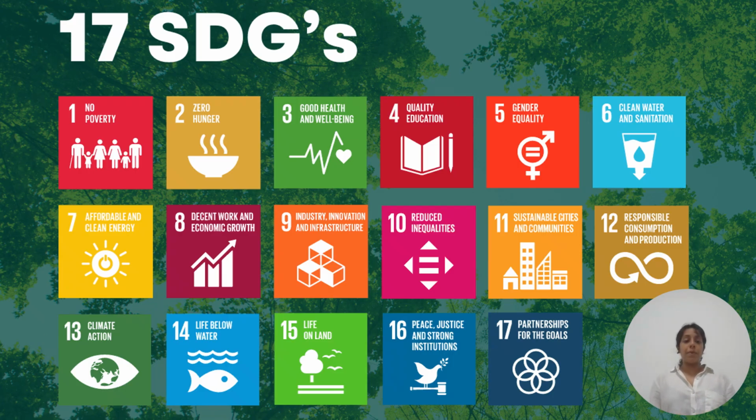And another example would be zero hunger. This goal is to fight hunger by promoting food security, better nutrition, and sustainable agriculture so everyone has access to healthy food. The next would be sustainable cities and communities. Goal 11 promotes safe, inclusive, and environmentally friendly cities where people can live and thrive. Climate action. Climate change is real. Goal 13 urges immediate action to reduce emissions and protect our planet. In the next slide, I'll be talking about how vertical gardens help with three important SDG goals.